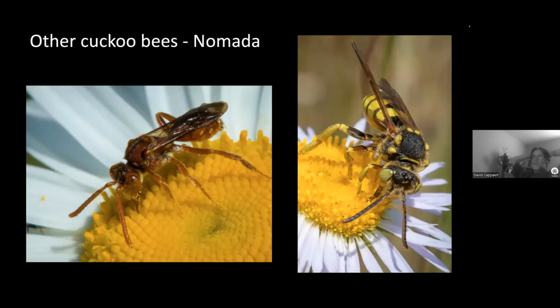Other cuckoo bees in the family Apidae are Nomada. I've seen a lot of these this year at some of our sites. And one of the really fun, interesting things to consider is when you see a bunch of these, you're looking at an animal that survived on a meal of other bees. Maybe for these guys, it would be Andrena. So it's one of the possibilities when you see changes in population levels of bees that you expect to see. Maybe there's something going on with these kleptoparasites that are reducing their populations.